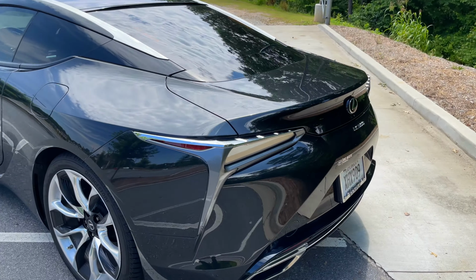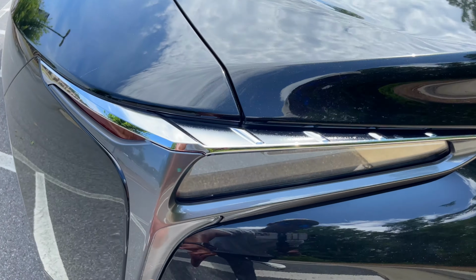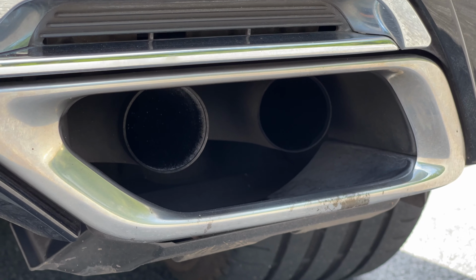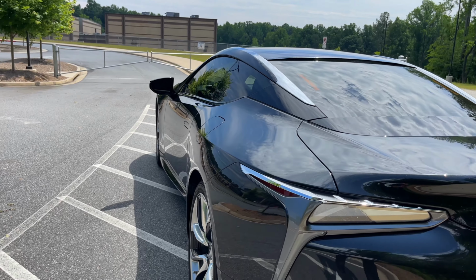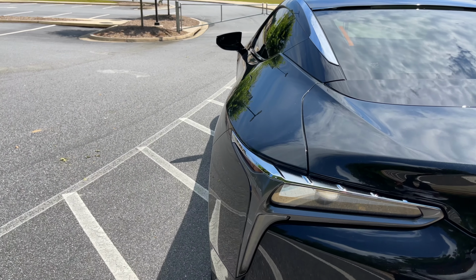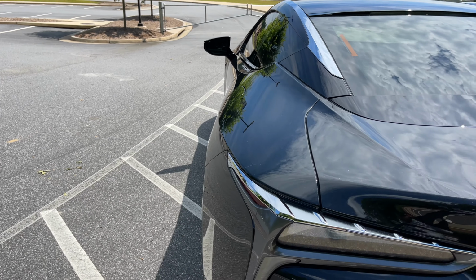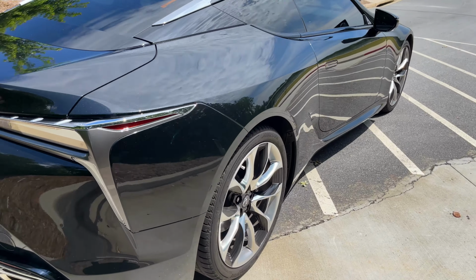Kind of gives you LFA vibes here, but instead of having the active ducting in the rear like the LFA, they put a turn signal light, which is appropriate because it's a touring car and not a sports car. You have dual tip exhaust in the rear, but it's actually quad. And the car is a lot wider in the rear than it is in the front. If the car was as wide as the front in the rear, it would stop about right here. So I would say they added probably 3, 4, maybe even 5 inches. The car is always going to look good.